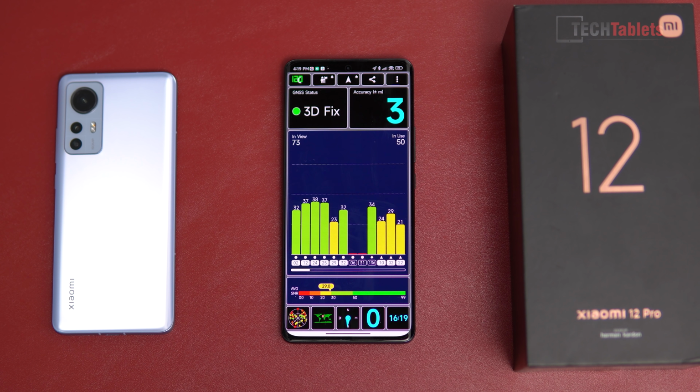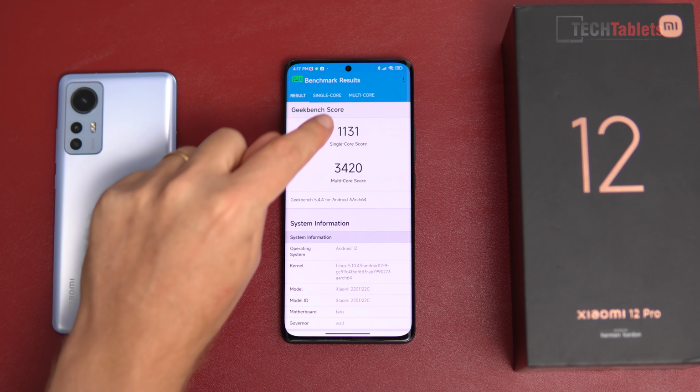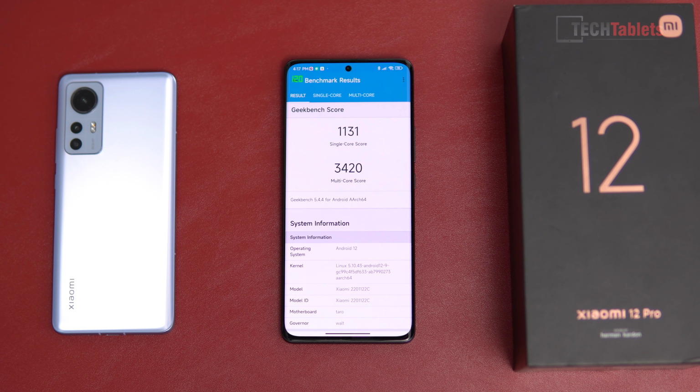Now GPS, typical Qualcomm that has been now for years, that it works well. Good average signal strength, and the accuracy will not be any better than 3 meters. That's just how it is with them. It's a restriction that they have. And Geekbench 5 score, so not bad at all. This is quite a good single core score there. That's coming from that Snapdragon 8 Gen 1.